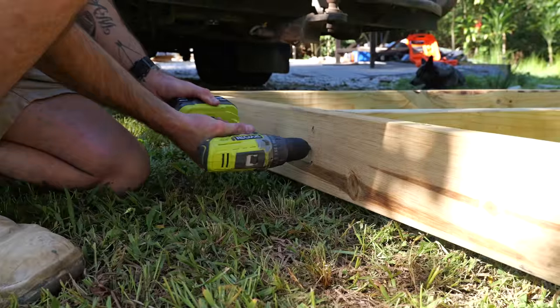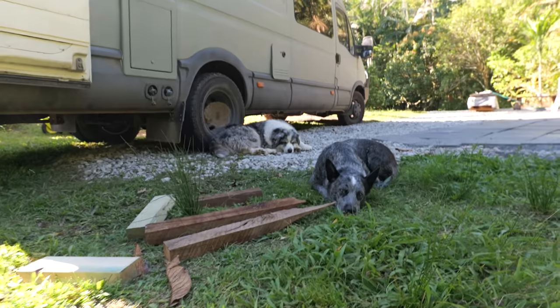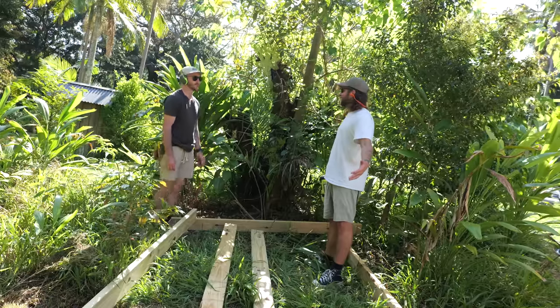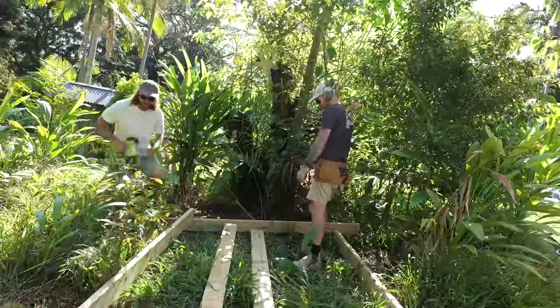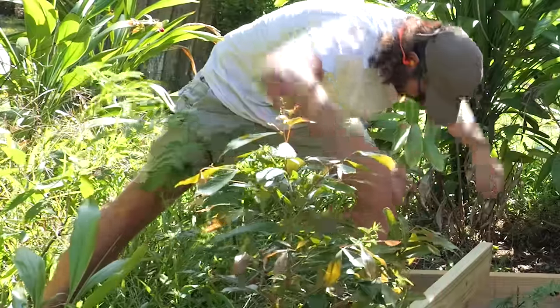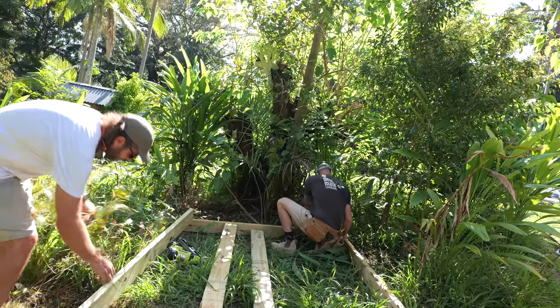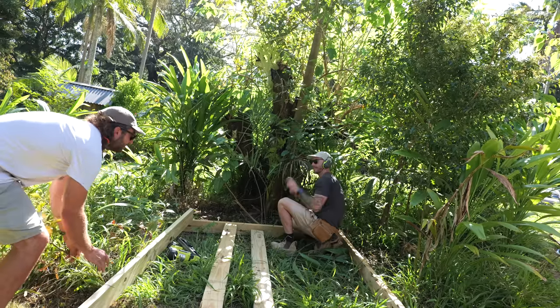Ryobi. Two old boys. This is going to be such a sick outdoor shower in here. Yeah, it's huge. Sorry, shrub. Oh, this one's prickly. It's got you. Oh boy. We may need to do some landscaping.